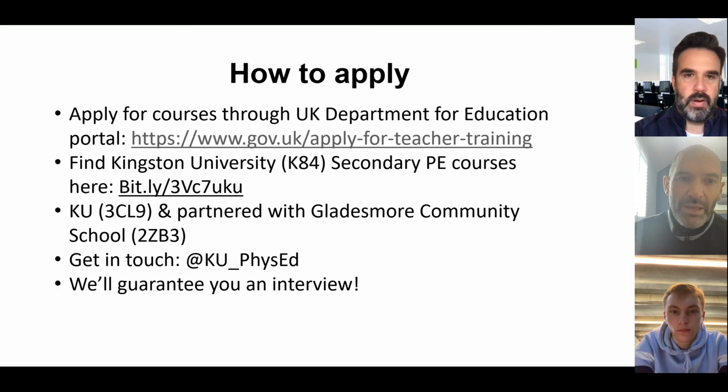So how to apply? Really important this year that you apply as soon as is possible. The portal from the Department for Education opened today. That's the 11th of October. And this year it's very different for physical education applications because it's first past the post. Essentially there's a pot of places, and once that pot has gone, that's it, the courses will close.